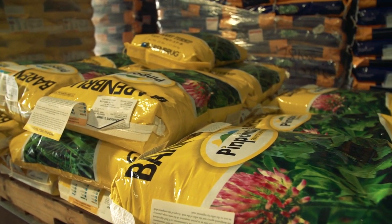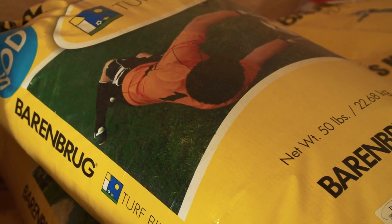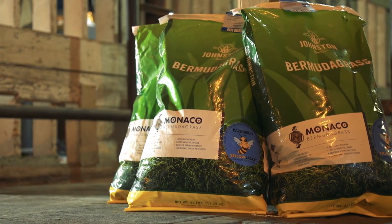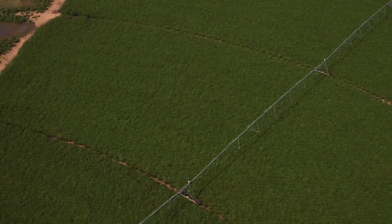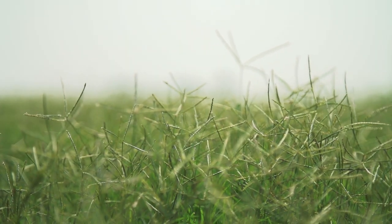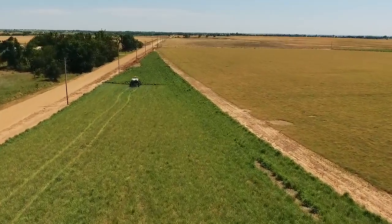establishment from seed. We try to make an overall package deal for a superintendent with the Yellow Jacket seed coating to get the best stand in the most unlikely or not the best conditions for growing. Monaco was our baby. It was our very first release out of our breeding program, but we couldn't be more proud to have partnered with Barenbrug in launching that variety with them and allowing us to help support that effort.